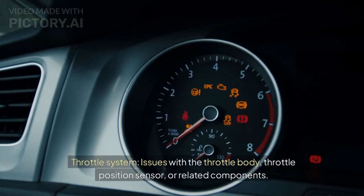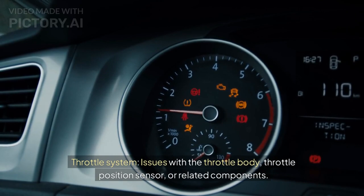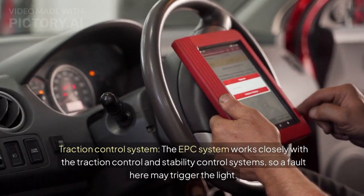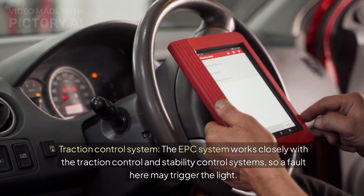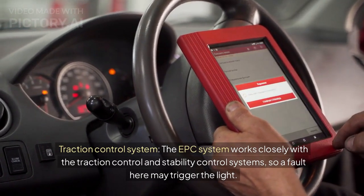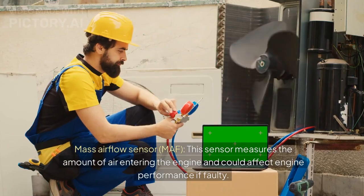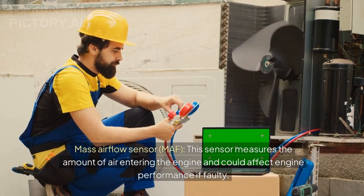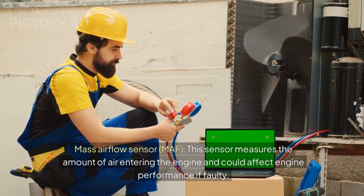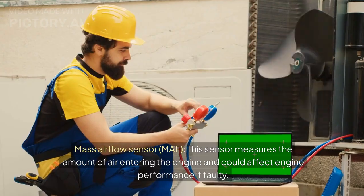1. Throttle system. Issues with the throttle body, throttle position sensor, or related components. 2. Traction control system. The EPC system works closely with the traction control and stability control systems, so a fault here may trigger the light. 3. Mass airflow sensor, MAF. This sensor measures the amount of air entering the engine and could affect engine performance if faulty.